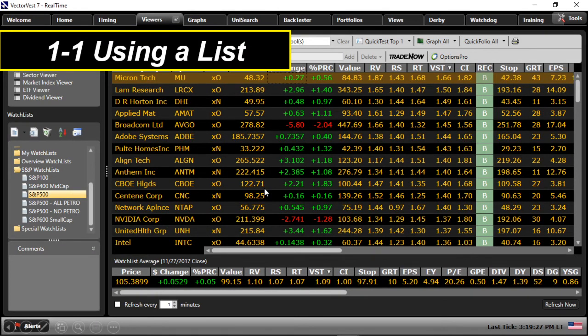For example, with the one-by-one method, you go into the S&P 500 watch list in VectorVest, and you graph all of them. And let's say you want to look for a MACD crossover. You're in a nice uptrending market, for example, right? And you want to look for a bullish MACD crossover.